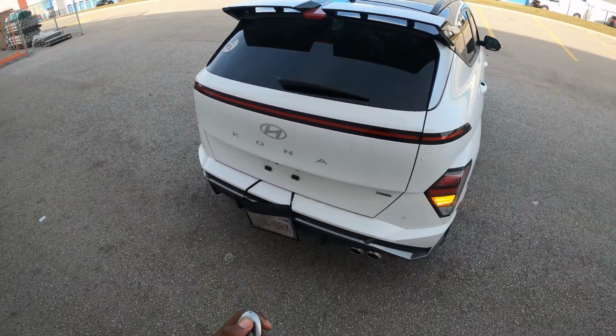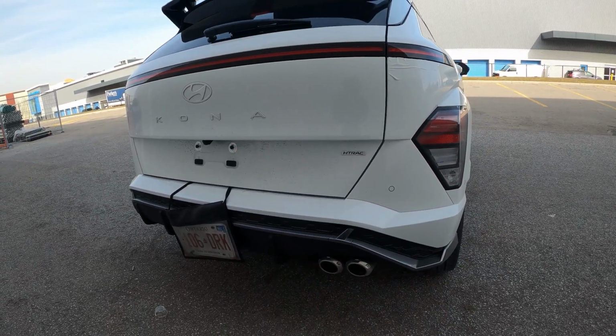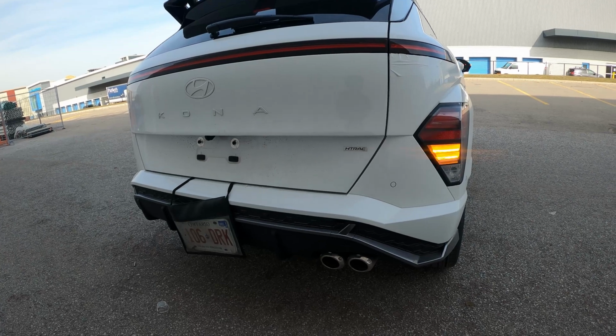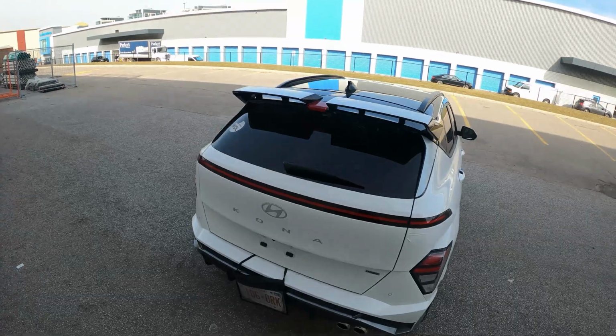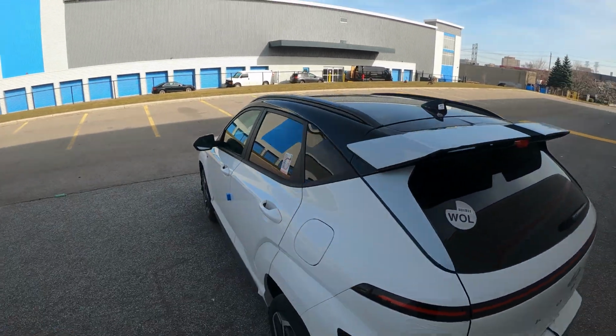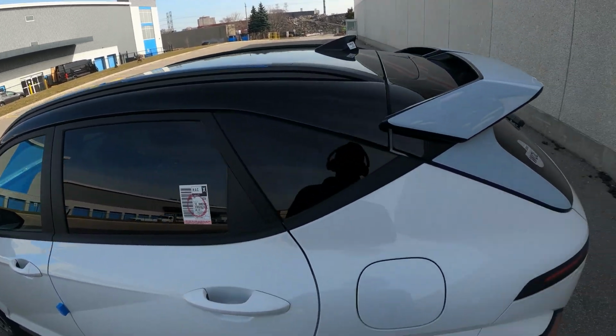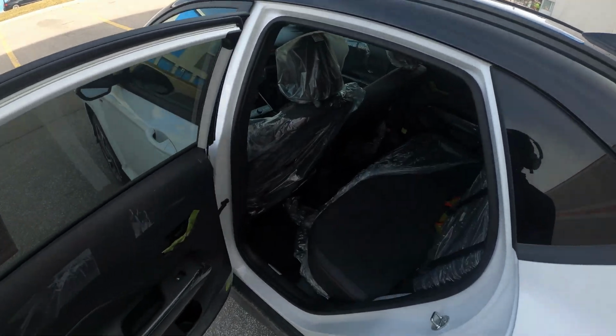And let's do a quick little semi-cold start. Very, very muffled. It's not loud. Again, it's a 1.6 liter turbocharged inline four, so I'm not expecting it to be very, very loud, but I would have liked to hear a little bit something extra if I was cold starting this thing.